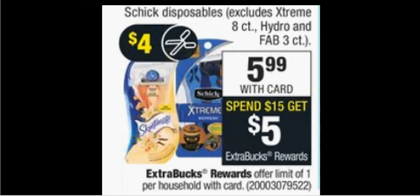The Schick disposable razors, excluding the Extreme 8 count, the Hydro, and the Fab 3 count, are on sale for $6. When you spend $15, you'll get $5 back as an Extra Care Buck. So if you buy three and use three of the $4 off coupons from today's Smart Source, you'll pay $10 out of pocket, get the $5 back. It'll be like getting each razor for $1.66.